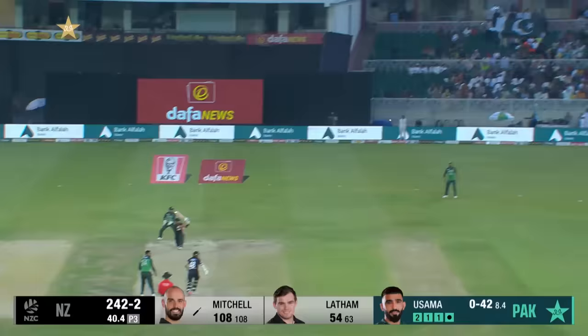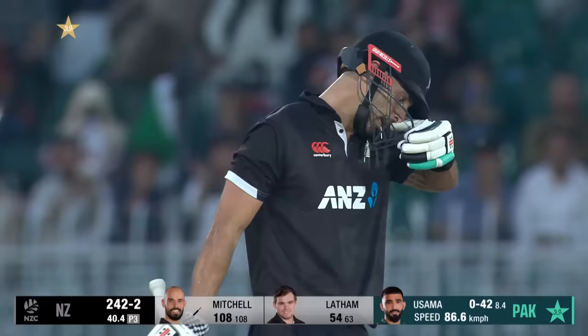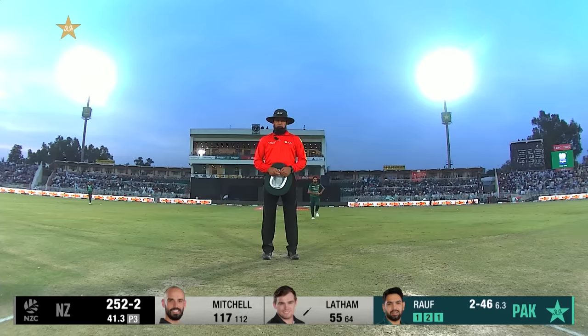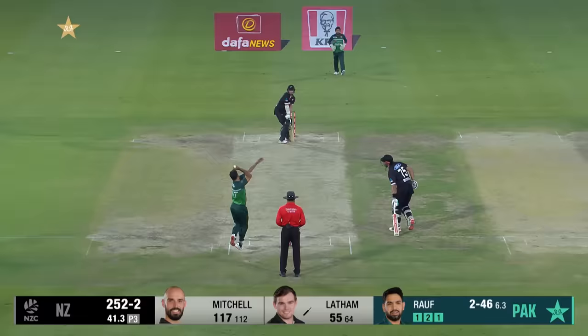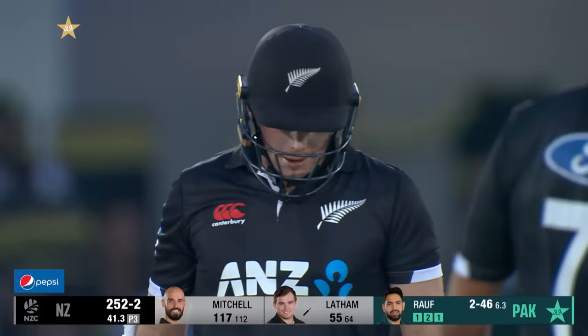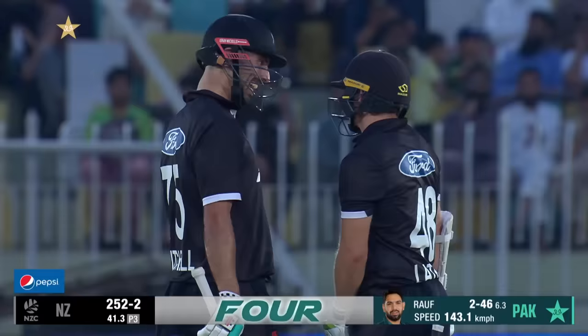Right in front of the eyes this time. A bit more flight offered by Osama Mir, and Daryl Mitchell bounces on it very quickly. How did he manage that? He was trying to play it somewhere in the fine leg region. And gets a thick outer edge.